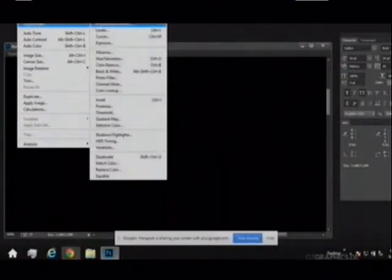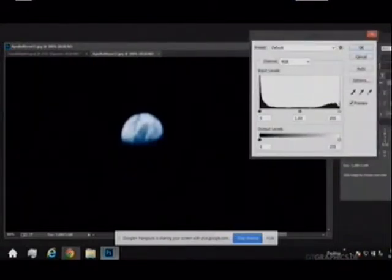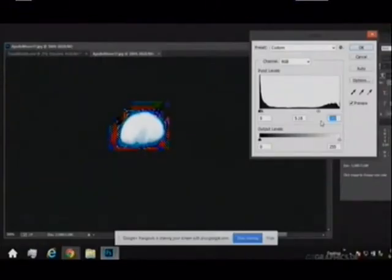Yep. Okay, I'm going to go to Image, Adjust, Levels, and I'm going to bring the levels over here, and bring the levels up. Uh-oh. What is that? Oh, wow. Why is there a square box around the Earth, allegedly taken from the scientists on the moon in Apollo 17? And people wonder why I don't trust NASA. That's why I don't trust NASA.